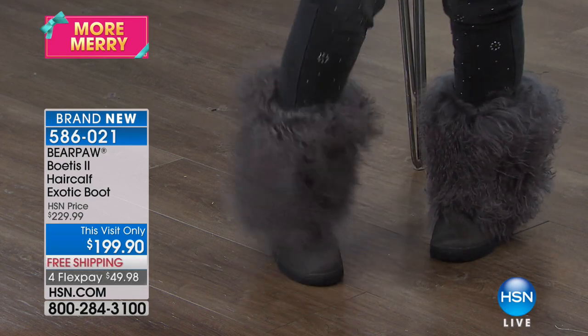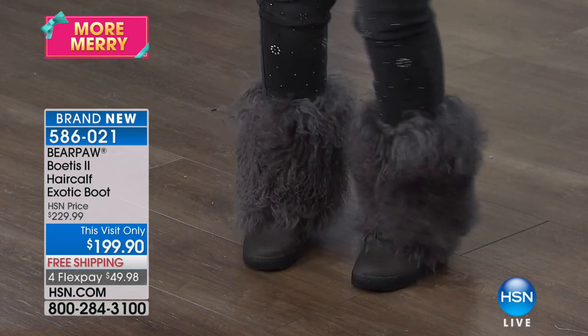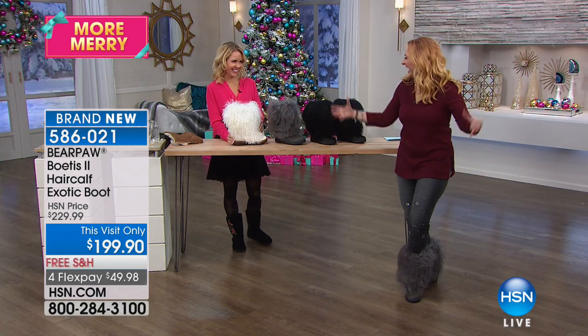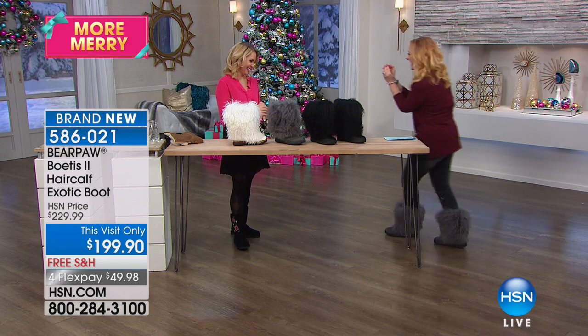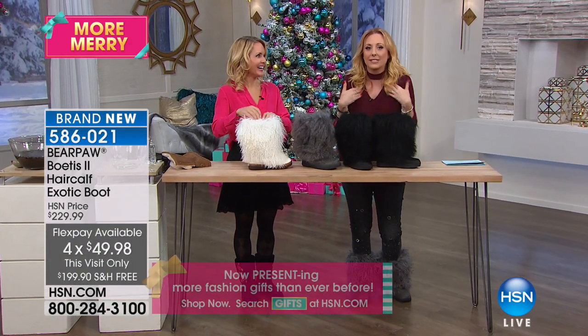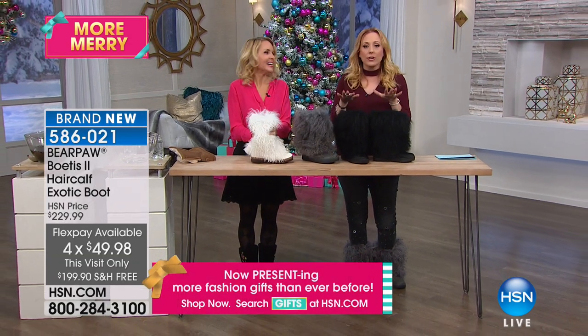How cute are these? And of course, my favorite part about it, I was joking around, but look how little I look because my ankles are all huge and puffy. They look like these little teeny legs. They're so cute. I want to buy these. I'm not going to be able to buy these. They're going to sell out right now. They are. We have 135 left.